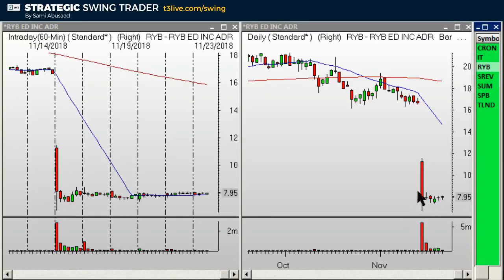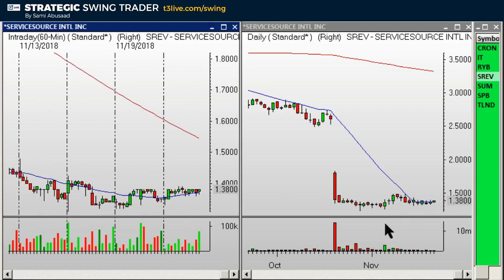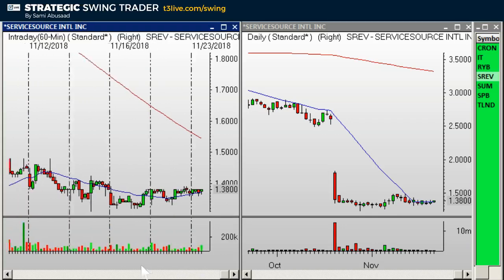RYB, this is more of a swing because it gapped down a lot, and then it dropped a lot. So this would be just for a few days over the base, with a stop under it. Target would be the prior bar's high, the resistance, which is around 1150. SREV is a transition A. It's looking better and better. We looked at it, I think, last week also, but it never broke out, and now it's looking better.